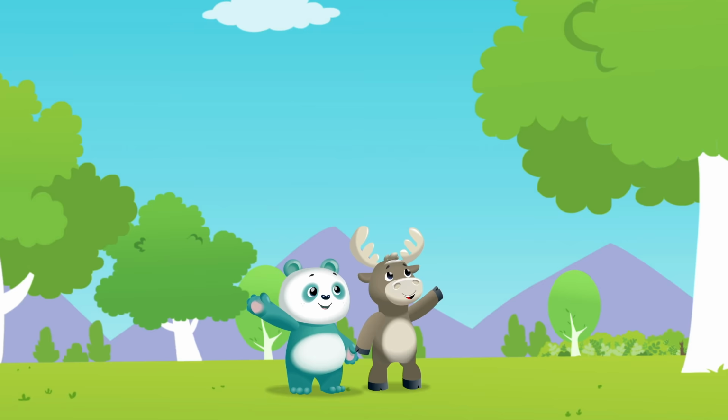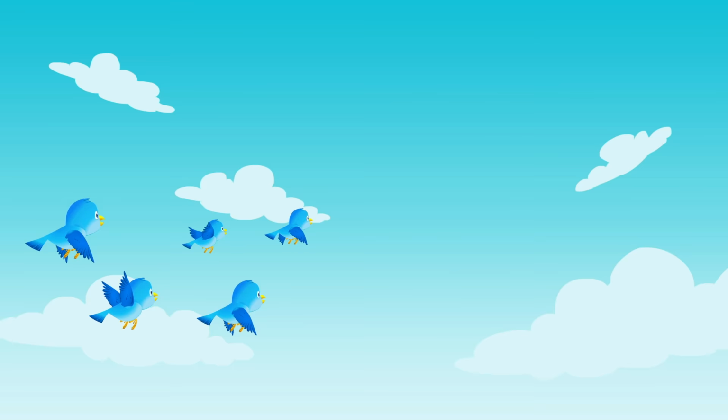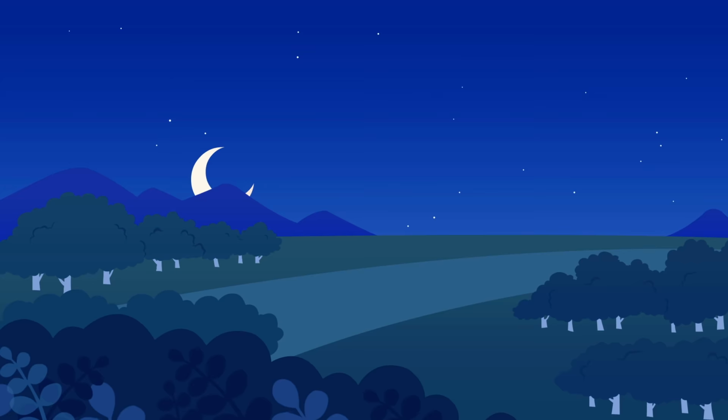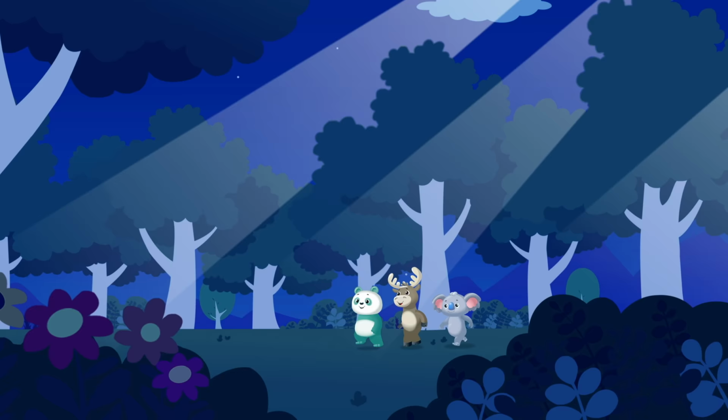Brightly through the leaves on the trees. Koala sees the birds flying through the sky. And then the sun goes down and it's night. Walking through the forest in the dark of night, what kind of things do you see? The moon's shining brightly through the leaves.